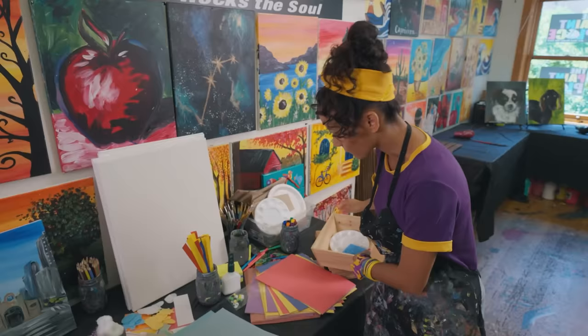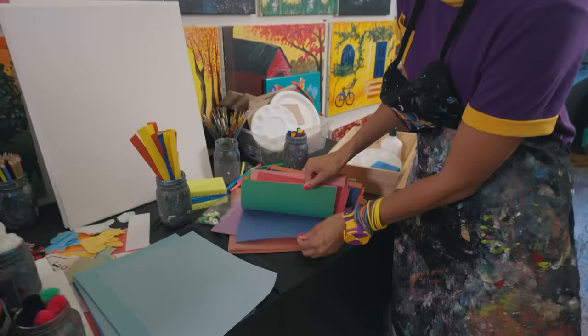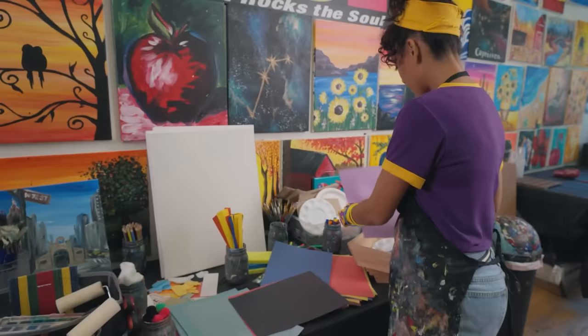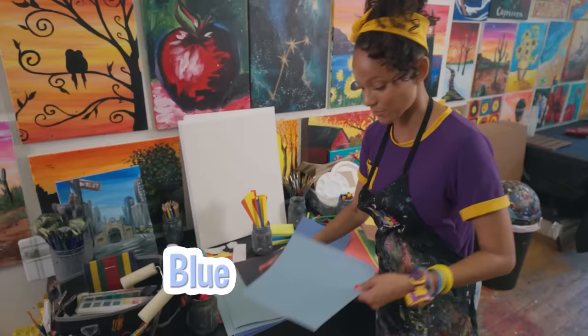Let's see. Look at all of these colors. I see some of my favorite colors in here. I'm gonna use purple, oh yeah. Purple in there, and yellow. Wow, it would be so cool to have purple and yellow buildings. And this blue's pretty cool too. So purple, yellow, blue.